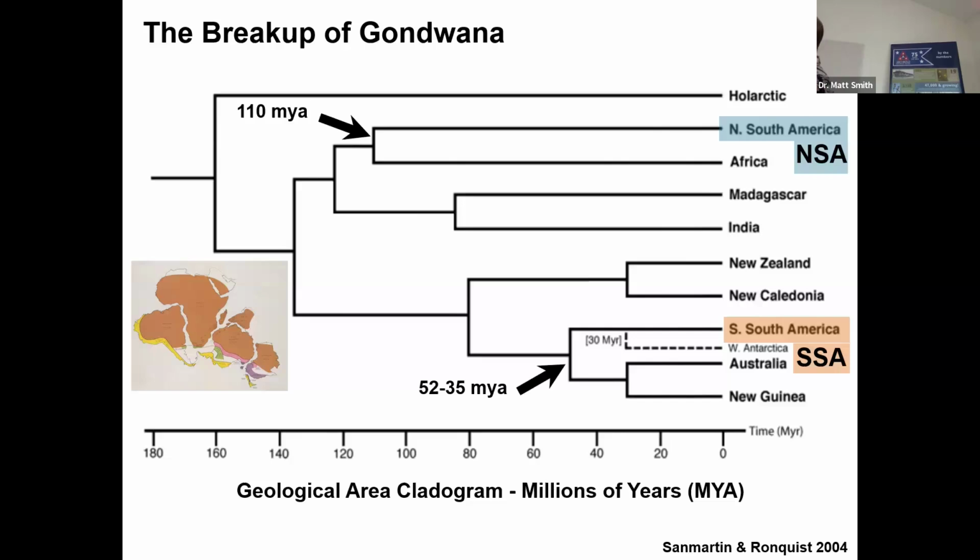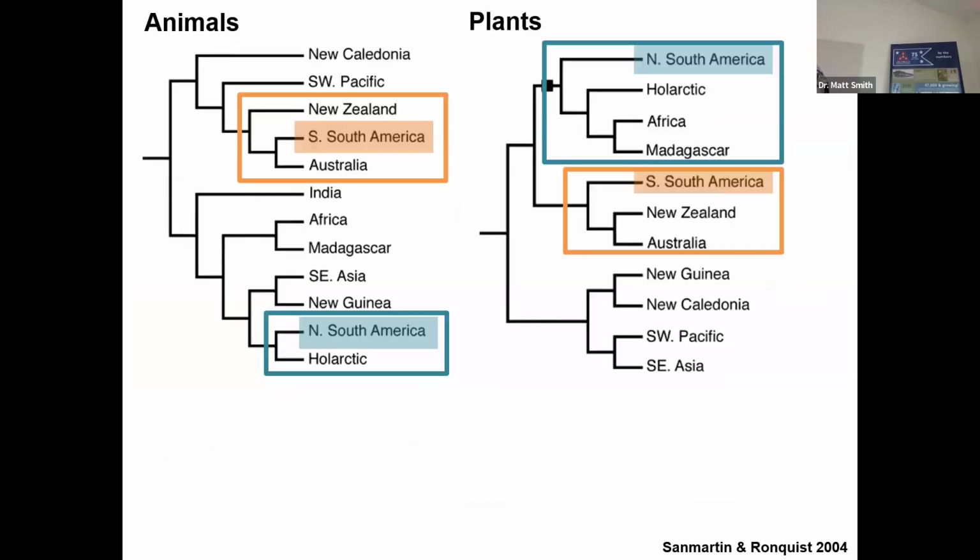And so what you can see is that northern South America was connected to Antarctica and Australia, New Guinea, much more recently over here, whereas northern South America hasn't really been connected to the next closest landmass for quite a long time. And that pattern's important both for animals and plants and also certainly for fungi. And I hope to convince you of that.